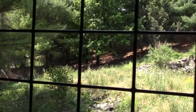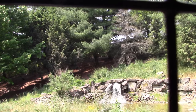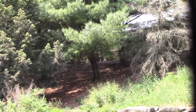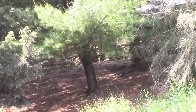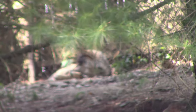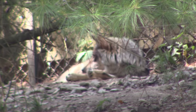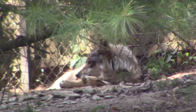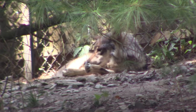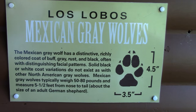All right, so I do see a gray wolf all the way in the back. I can see him all the way in. There we go. There we are. There is one of the gray wolves. Very, very nice. The Los Lobos, the Mexican gray wolves.